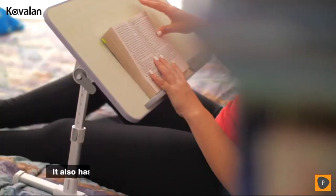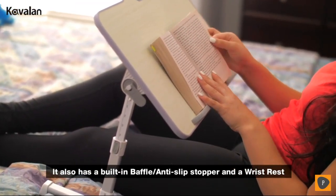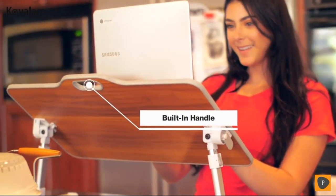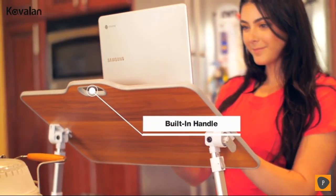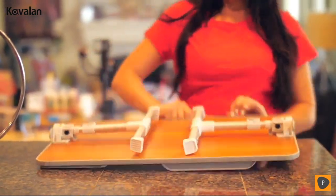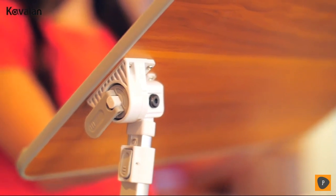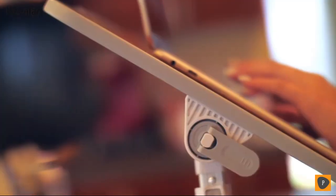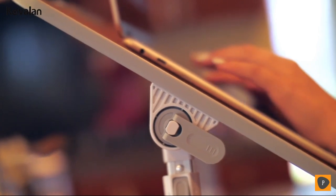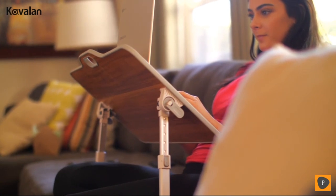It also has a built-in baffle or anti-slip stopper to prevent your laptop from sliding, and a wrist rest for countless hours of comfort while in use. Best of all, the Kavalan laptop table features a handle design not found in other brands. This makes it easy to carry wherever you go. Made from premium, lightweight aluminum alloy, it's durable and portable. It can support up to 17-inch laptop with 77 pounds loading weight. Very convenient to use whether indoors, outdoors, for work, and for leisure.